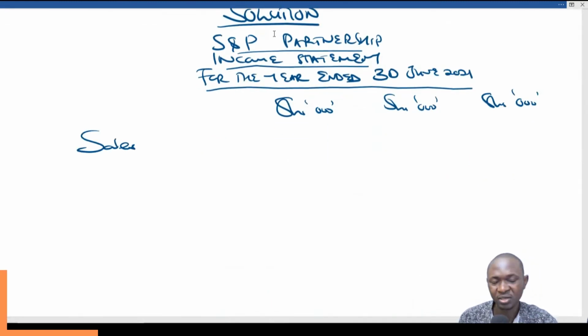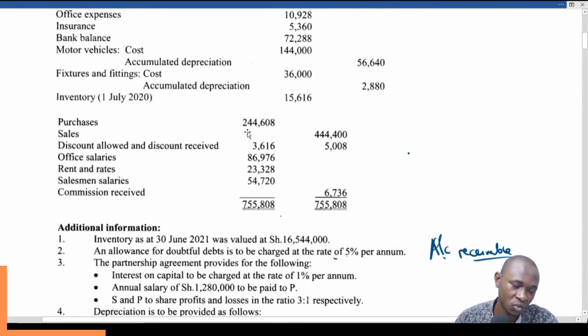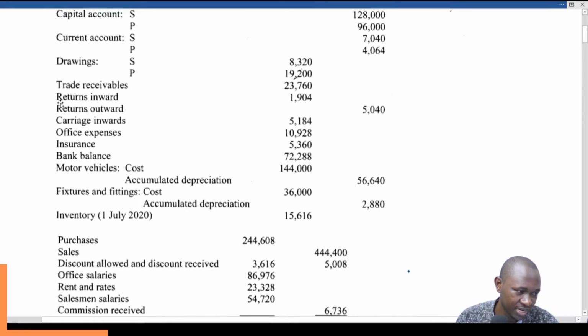And we always start with the trading account, and from the way this question is, we have the trading account. Now the trading account only has two things: sales and the cost of sales, only those. And the final product from the trading account is gross profit. So sales minus cost of sales, you get gross profit. That's all. So just check if sales has workings, and the common working for sales is return inwards or sales returns. You've sold and the customers have decided for one reason or the other to return the goods back to you. We call them return inwards or sales returns. And we can see we have return inwards of 1904.